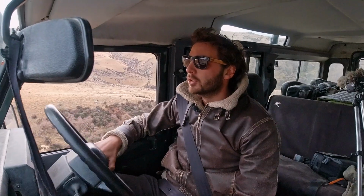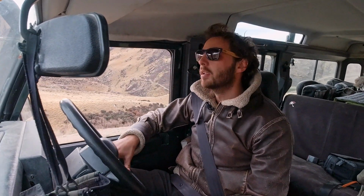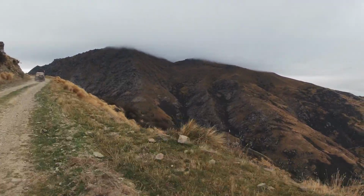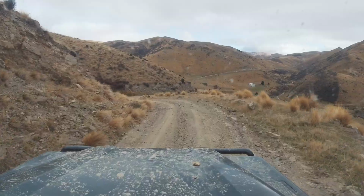So, should be all open. I'm told it's literally death by gates on this trail. There's probably about 20 gates you have to close behind you, so that's painful, but shouldn't be too bad. Another good day out.